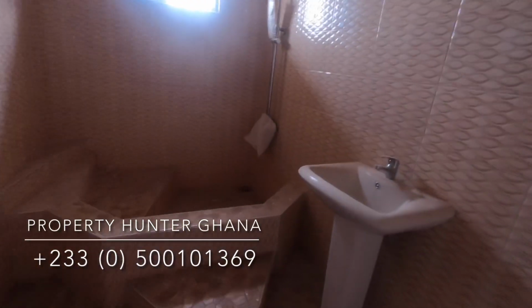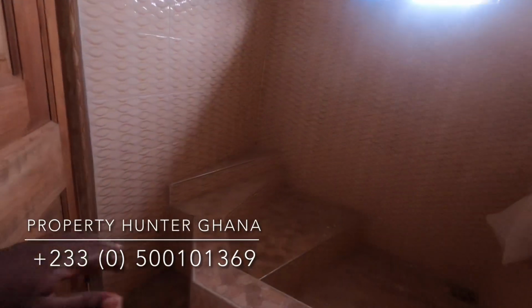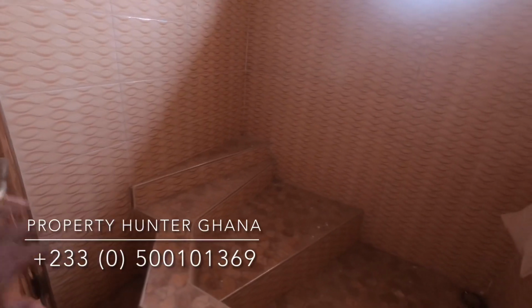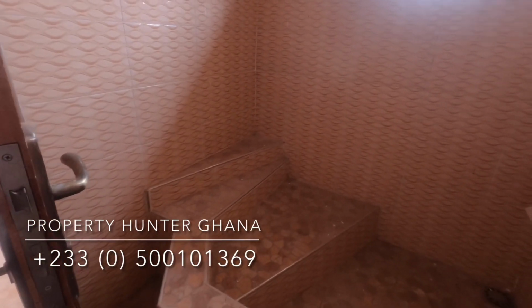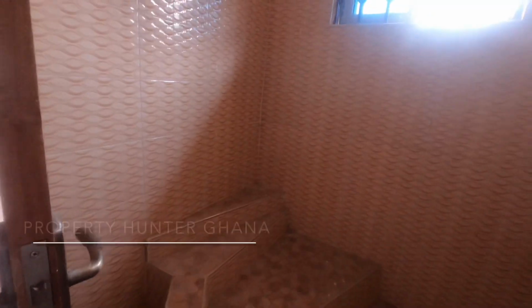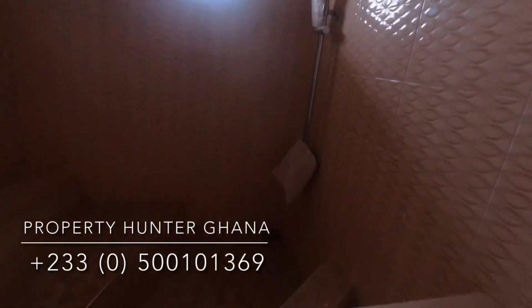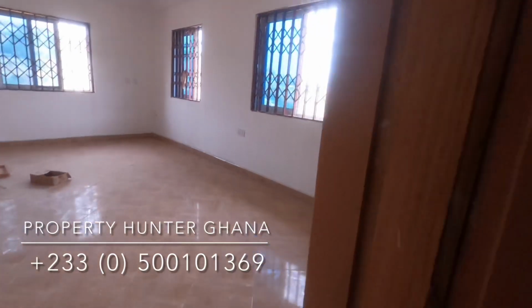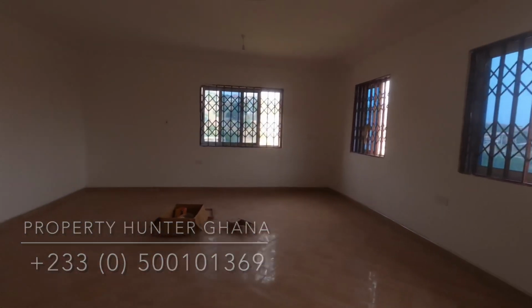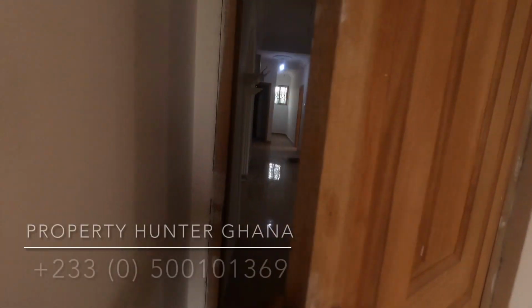And this is your master bath. I'm not sure why they did a lot of stairs, step down and step up in the master bath, but this has given me some idea on how to use it. If you have an idea, please don't put it in the comment section. But I have some idea on how that will be used. But if you have an idea, don't put that idea in the comment section. Okay, so let's go this way.